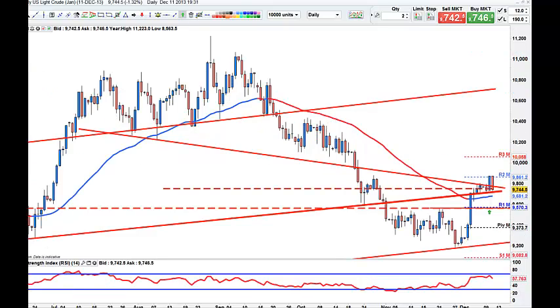Oil. So we came into a major area of resistance at this monthly R2, and we've almost engulfed yesterday's price action. I would leave it. I think we could at least retest these lower levels, if not right down to R1. At which point I would look to buy if that held.